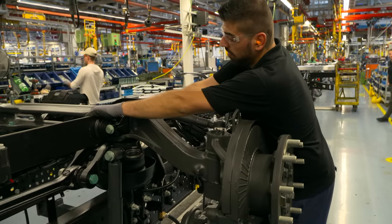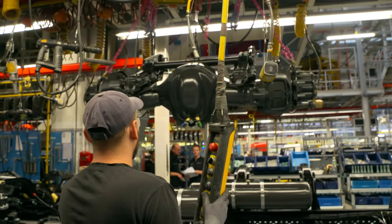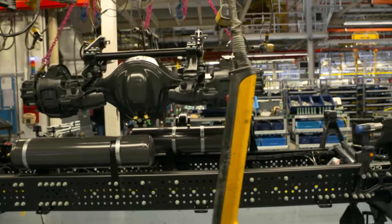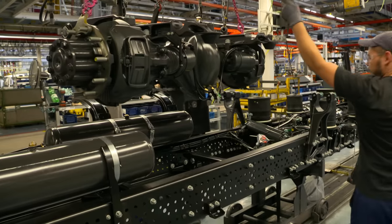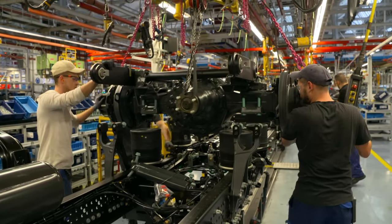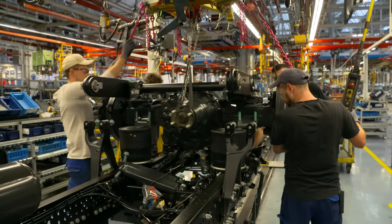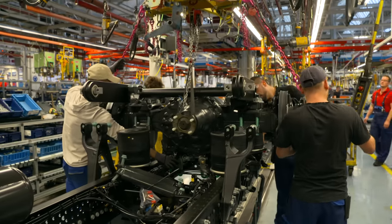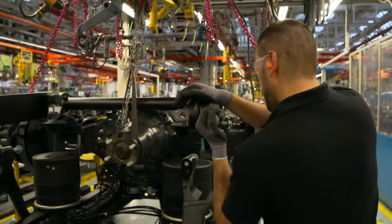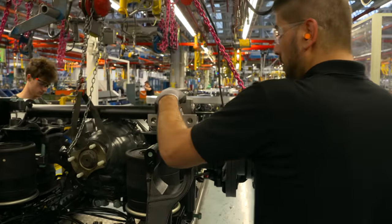Now the axles are installed. Depending on the type, each axle can weigh up to 900 kilograms. The axles will eventually be responsible for accelerating and stopping the truck. They are especially designed to deal with these daily strains. The men on the factory floor can only lift these pieces with the help of an engine hoist. Very carefully, they lower the axle down onto the upside-down frame.